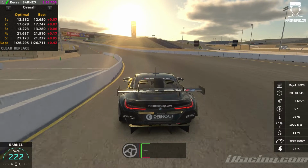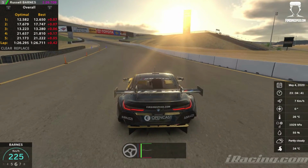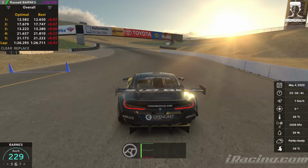We want to hug quite tight on that inside, and we want to come out 2/3 of the way out. We don't want to go all the way out, because we don't want too sharp a turn when we're coming up the hill for T1 and 2.